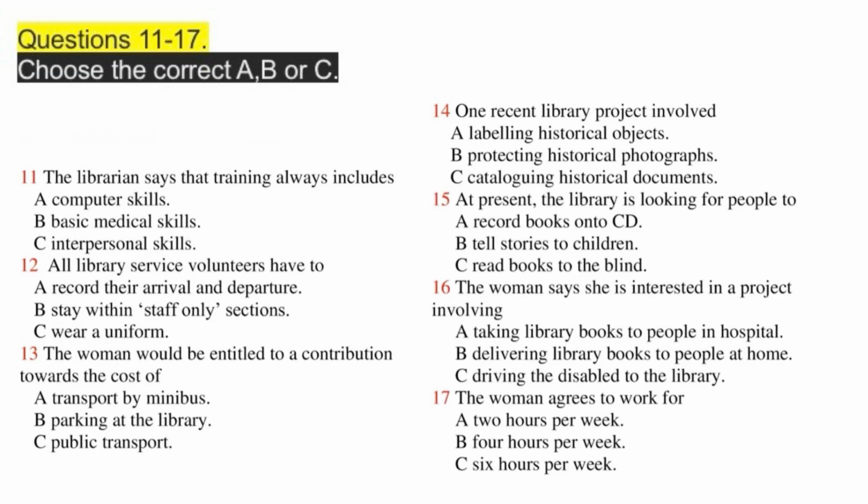Oh, great. Is there any sort of dress requirement? Well, all staff have to wear a name badge, so they can be identified if they go outside the staff-only areas. But apart from that, there aren't many regulations. We ask you to sign in and sign out for insurance purposes, but that's all.